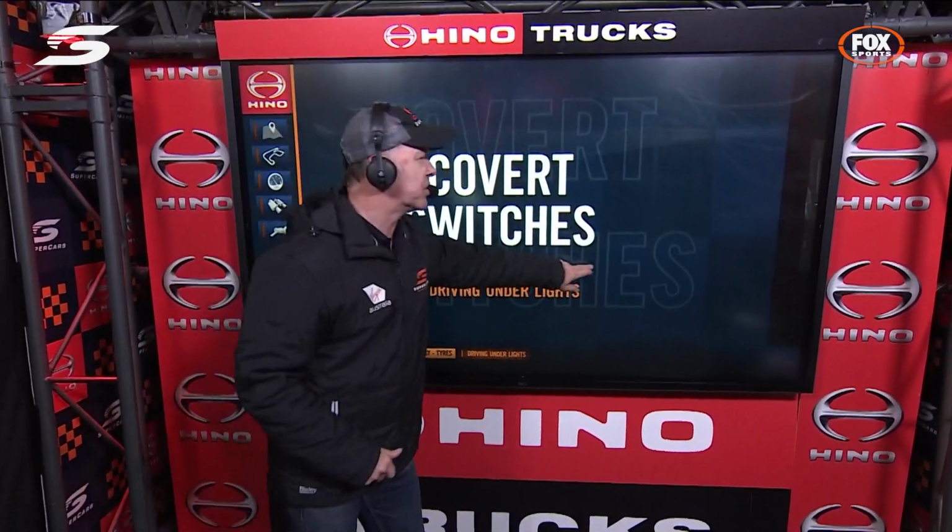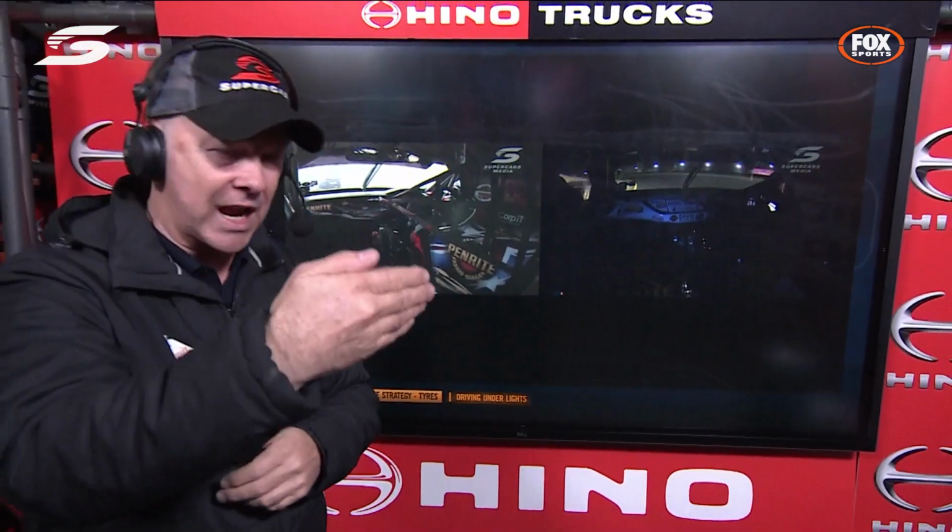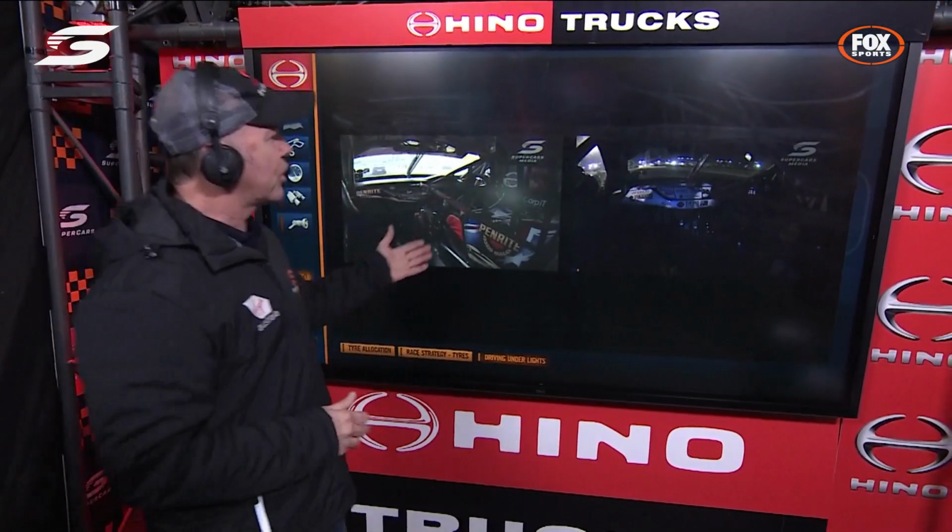Okay, covert switches inside the car when we look at daytime and nighttime. I just jumped next door into a V8 supercar and there were 38 switches on the dash, levers, switches, buttons and dials, everything from changing your page on the dash down to your helmet fan, drink bottle and everything in between. So when you've got lights flashing across them, it's that much harder to see them. In your road car, remember, when you turn your lights on, all your switches illuminate. That doesn't happen in a race car.